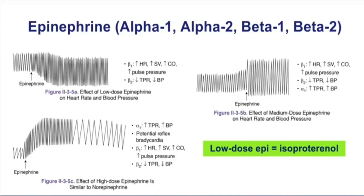In the middle, we can look at medium-dose epinephrine. Medium dose is the transition between beta effects and alpha effects. We start to see some alpha 1 vasoconstriction, but we still have beta 2 vasodilation, so those two tend to offset each other. In fact, medium-dose epinephrine doesn't make for a good test question. Focus on low dose and then compare that to high dose. If you go to the bottom of the page and you look at high-dose epinephrine, high-dose epi is going to be very alpha-like. I'm certainly going to see alpha 1 vasoconstriction, increasing TPR and blood pressure.